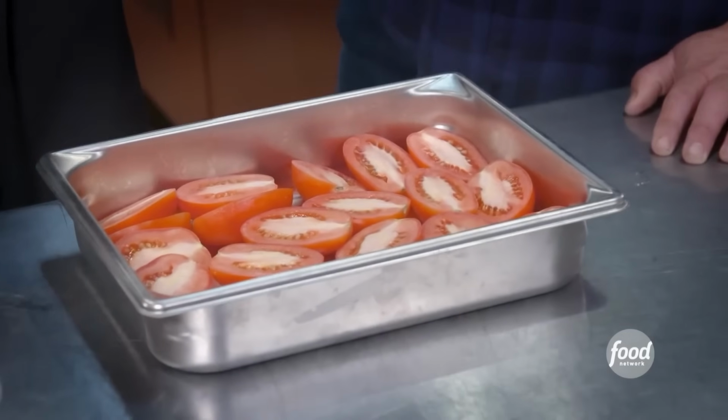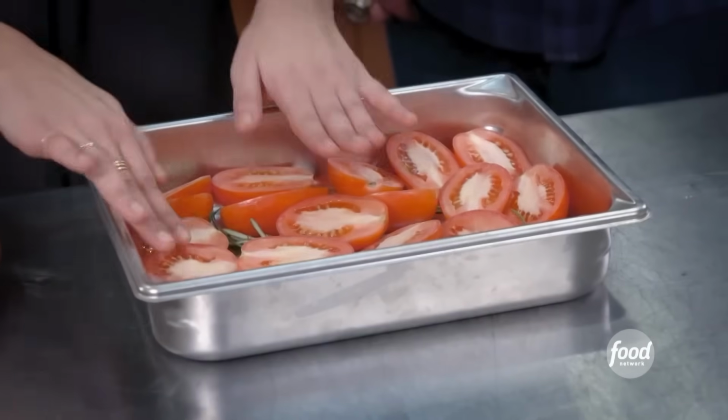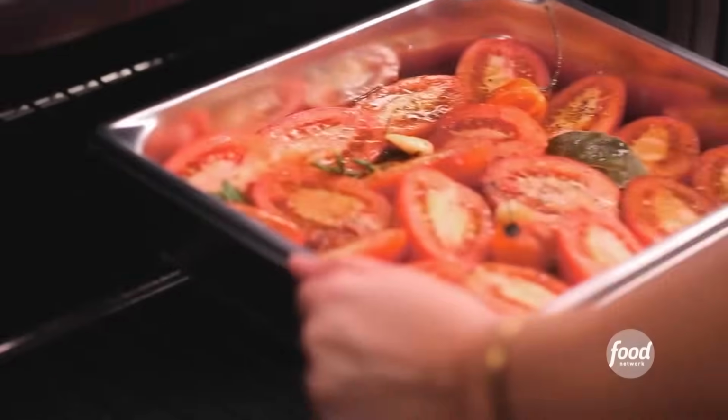Roasted tamarind tomatoes. And those are gonna go on the sandwich? Yes. Tuck our rosemary in. This is maybe the least traditional thing we do here. Some avocado leaf that we're putting in. Habanero. Garlic. Diluted tamarind paste. This is weird. Bit of oil, salt, and some pepper. Roast this off at 375, about an hour and 20 minutes.